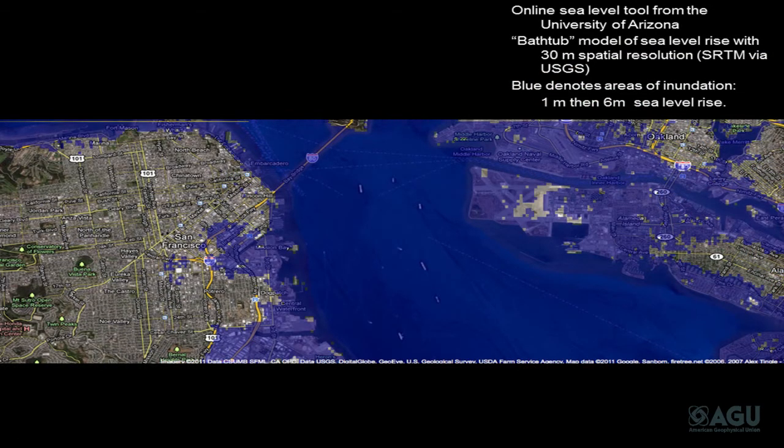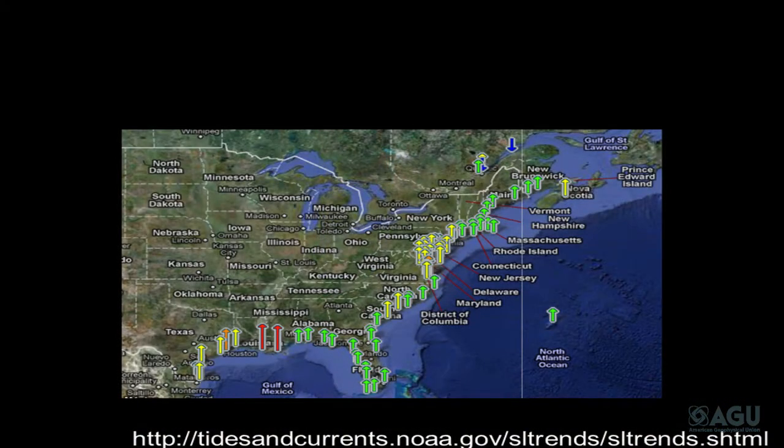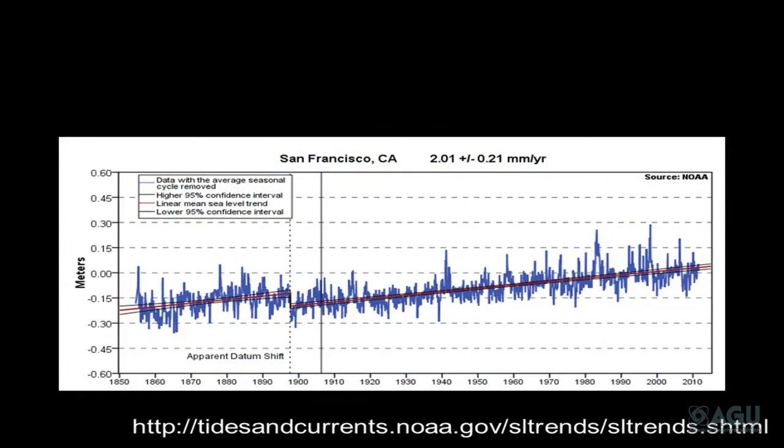We can make sure you get this URL where you can go around and mess with it, because you can zoom in anywhere you want. So that's what we worry about happening in the future. What's going on? The sea level's going up now. This is another site you can go to where you can actually find tide gauges around the country and see how the sea level is changing. We can actually go look at the sea level curve from San Francisco since 1850.